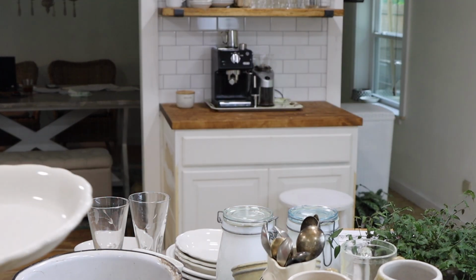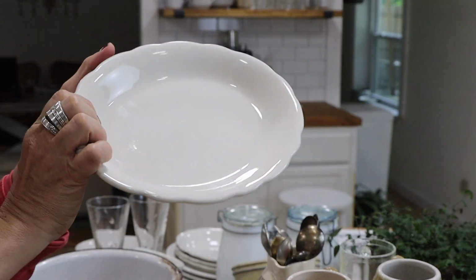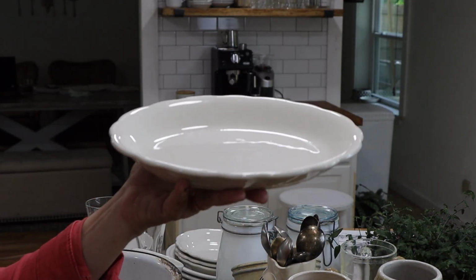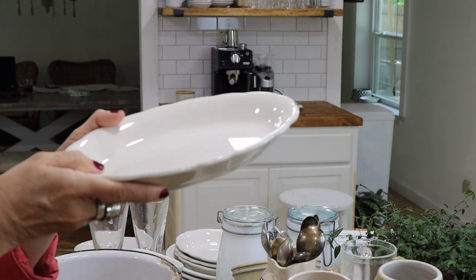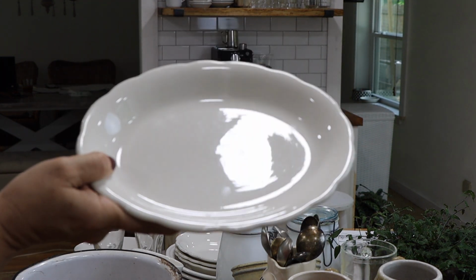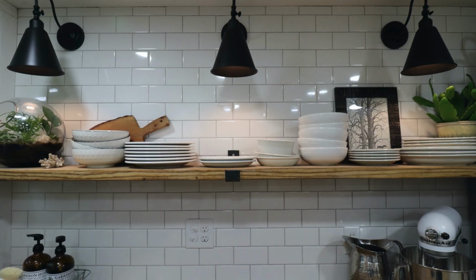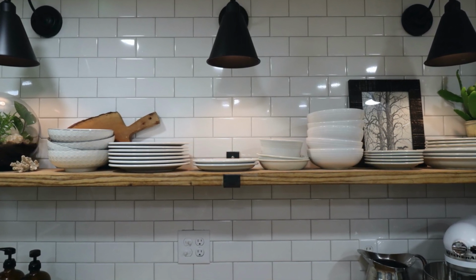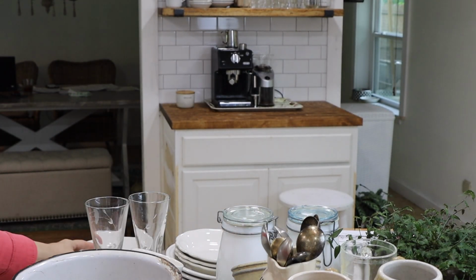I love a good ironstone piece, and I'm always looking for great ironstone plates and dishes of all kinds, platters. We have some really larger long plates, and then I just found these in, I think it was late February, early March, and there's 4 of them. I think I paid $6 for all 4, and we've been using them. I put them on my new open shelf and I just love it. And of course, white dishes go with everything.